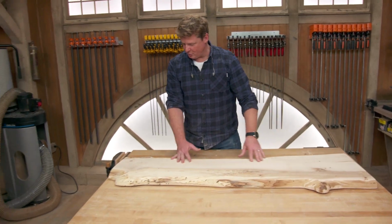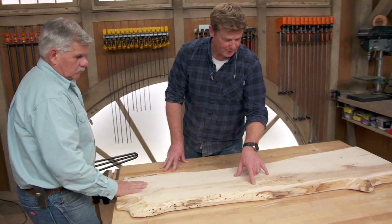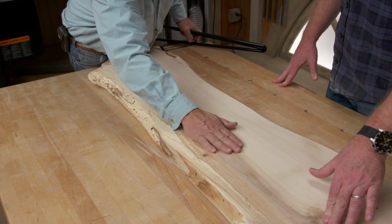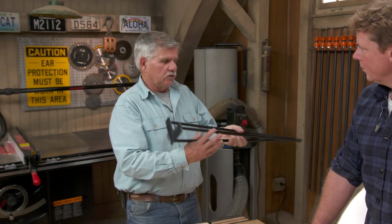All right, Tommy, I know we're going for the rustic look, so I left some of these imperfections here. I'm sure you're okay with that? Yeah, I am, and I like the fact that it's not absolutely level. We have a little divot here, and I can feel some high spots right here. That's great. Now, the problem is we're going to use these legs right here.